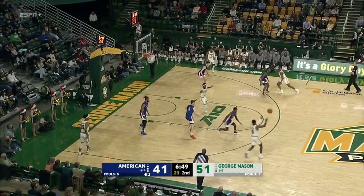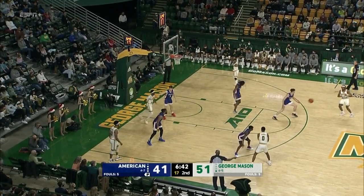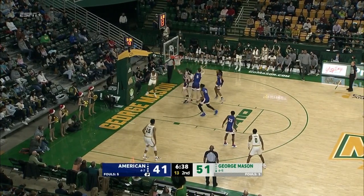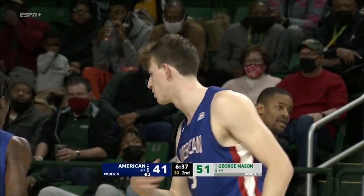Ronnie Polite over to Cooper. Back to Johnson, drives, foul line, hop, step, kicks it out to Cooper. Nothing there, so he goes to Polite with O'Neal on him. Up and under, Polite had his shot blocked. Goes out of bounds to American. That's tough there, Polite on the drive against the 6'9" O'Neal.